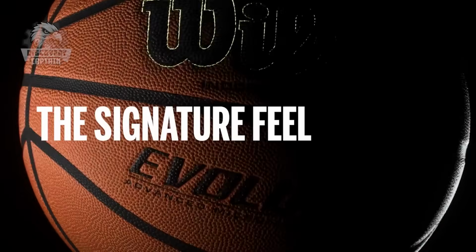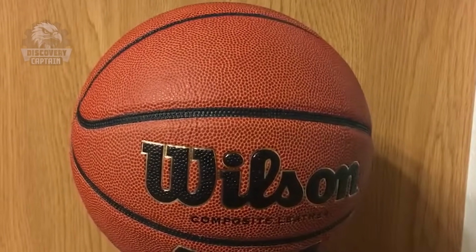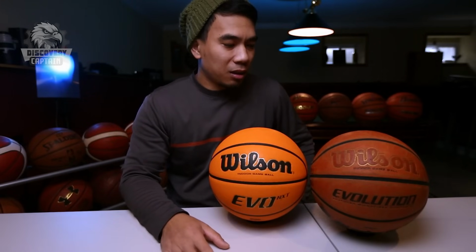Once the bladder is in place and inflated, the basketball starts to take its final shape, with the right firmness and responsiveness for play. This internal structure, protected by the leather shell, is what gives the basketball its unique bounce, allowing it to withstand the impact of dribbling, passing, and shooting.